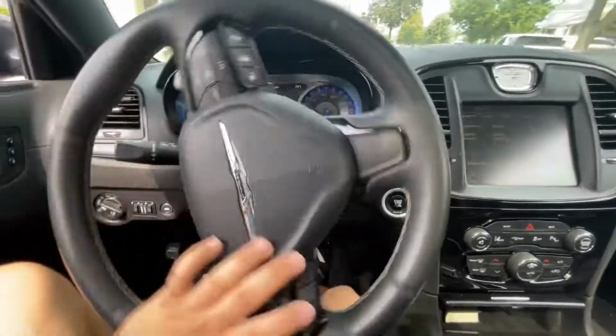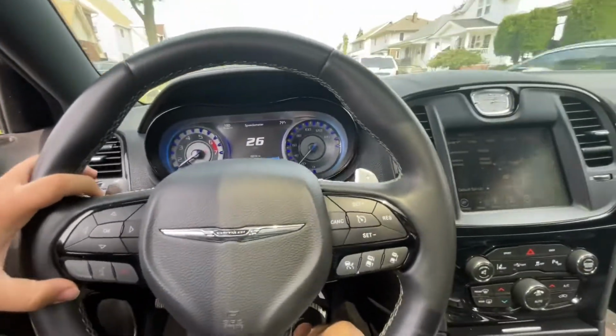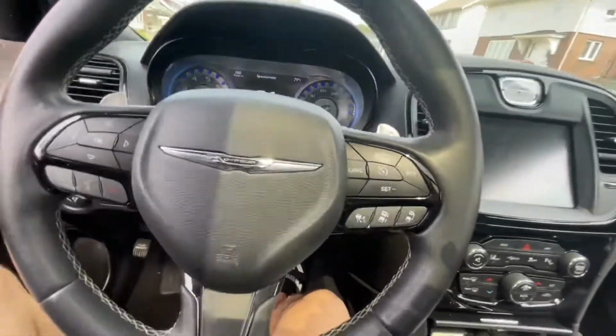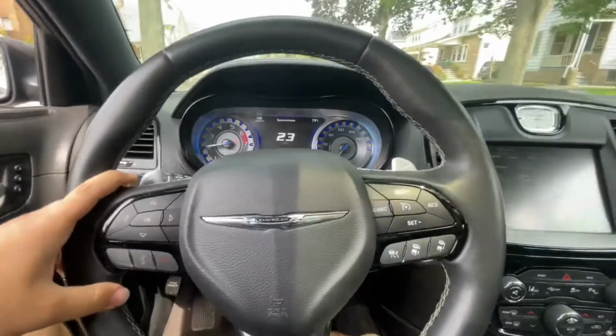I almost went to a do not enter. One thing I don't like doing is speeding in residential areas. You know, there's kids walking around. It's never a good idea.